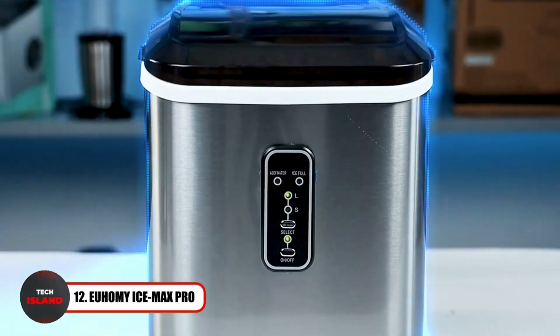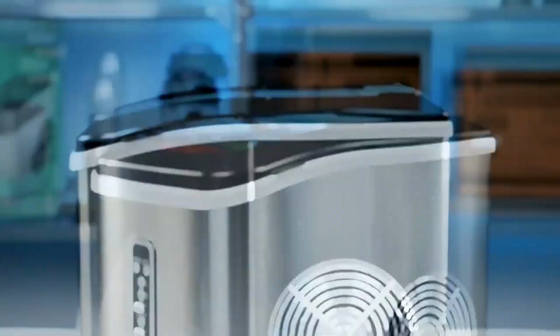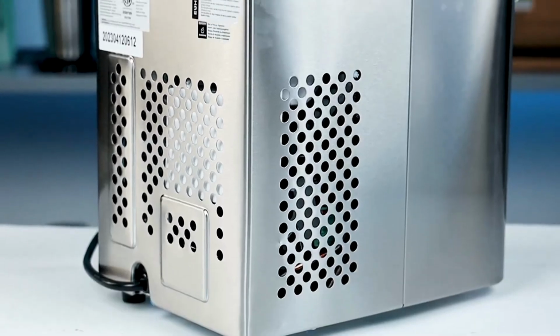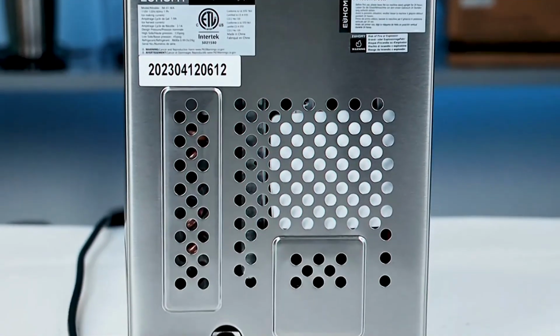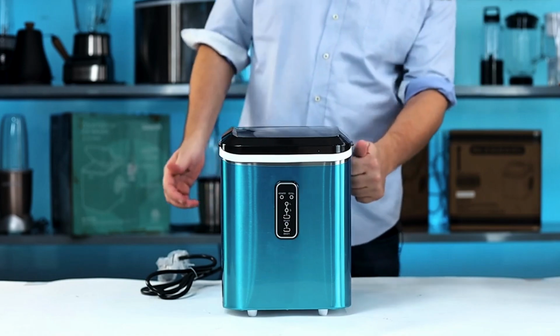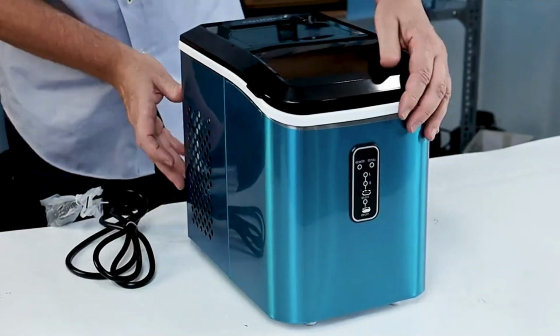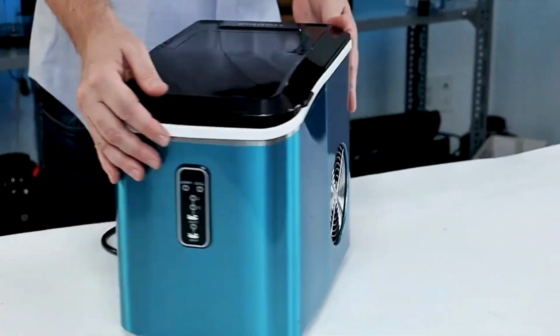Uhomie Ice Max Pro. Are you sick of running out of ice all the time, especially while hosting friends or sipping your preferred cold beverages? Presenting the newest technological advancement, the Ice Max Pro. This stylish gadget makes sure you never have to worry about ice cube shortage again. Just picture being able to make up to 40 pounds of ice a day. Yeah, this gadget can do that and more.